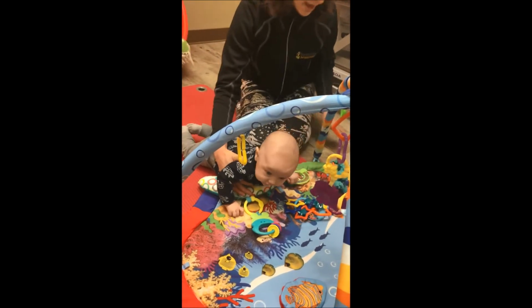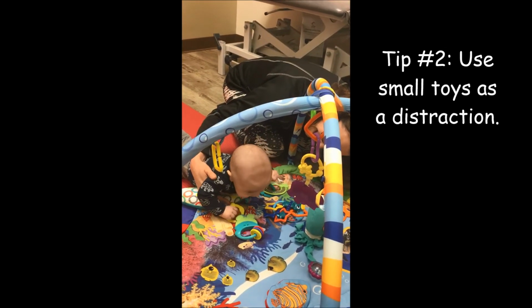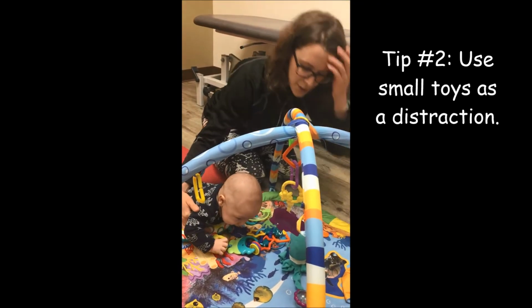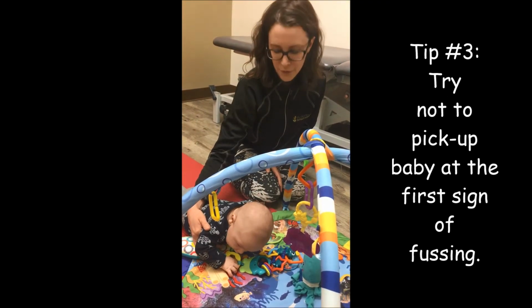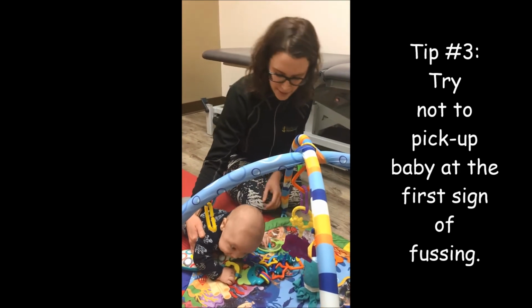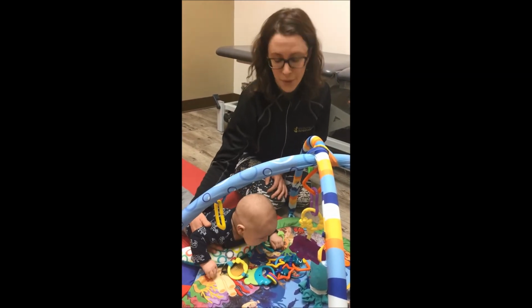So what we can do then is try for some distraction. What's that? What do you think? So you want to make sure that here you don't pick up at first fuss or first tear. You want to try a bunch of different things to get the baby comfortable interacting in this environment. And then of course if they're really upset, you don't need to force them through it.